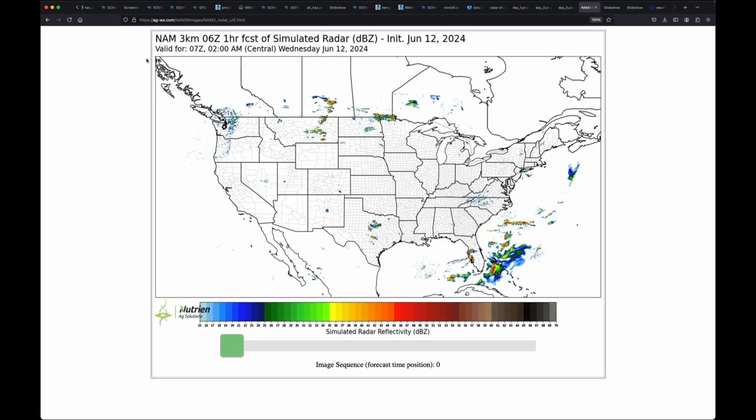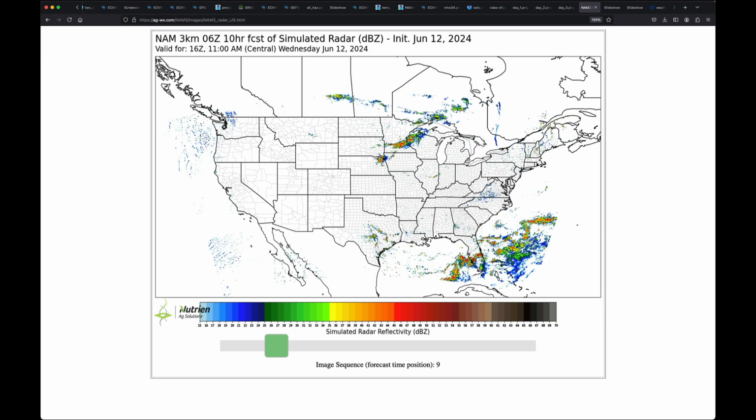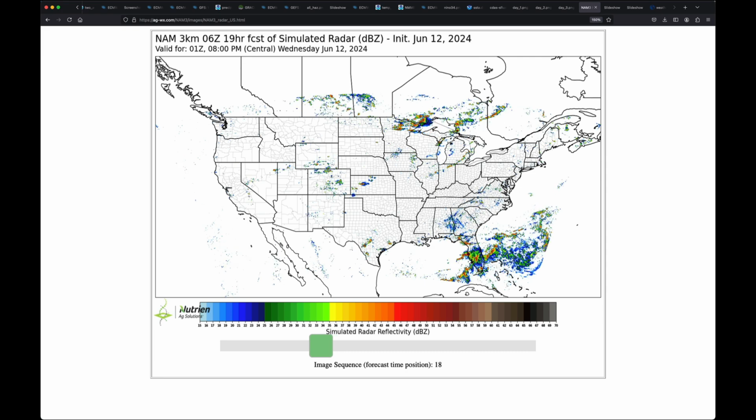I want to run through the forecast here from the 3-kilometer NAM simulated radar. Just a good way to update us on where those storms are going to be firing across parts of the Midwest as we go through the day today. This is through the afternoon of Wednesday into the evening. Here you can see storms firing across northern Minnesota, parts of far northern Wisconsin, consistent with where that enhanced risk was from the Climate Prediction Center, or I should say the Storm Prediction Center.